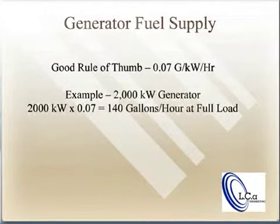So the next thing I want to talk about at this point is generator fuel supply. A good rule of thumb that I'll often use is about 0.07 gallons per kW per hour. So for instance, on a 2,000 kW generator, you would be burning about 140 gallons per hour at full load. Now, on the fuel tank, whether it's a sub-base tank or a separate tank, you typically can't use more than 80% of the fuel. But for a good rule of thumb, I still use this calculation because 0.07 gallons per kW per hour assumes full load. So you're banging the generator out at full load. So it's a good rule of thumb.